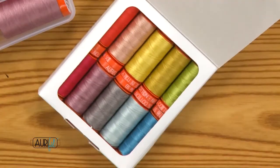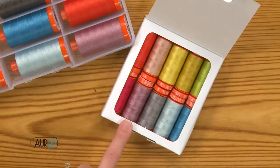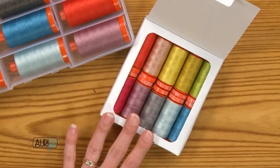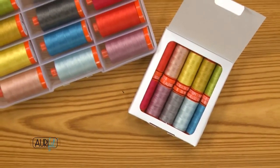And is it available as individual spools in quilt shops? Or could a person buy the individual colors? As far as the sets, they just come as sets. The smaller spools are the same colors except 2 less. So there's 10 spools in the smaller box and 12 spools in the larger box.